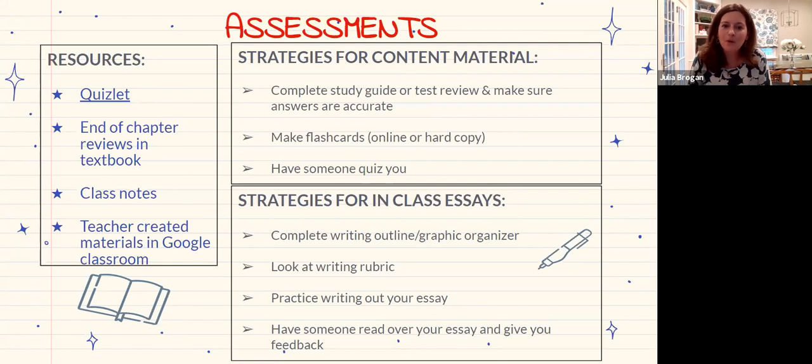And then they actually have to practice writing out the essay, because that's a time factor as well, and figuring out how things go together. So just the act of writing it out is very helpful. And then having somebody else read over their essay and give them feedback.